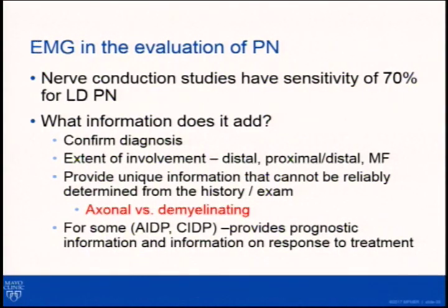It also tells us the extent of involvement. So is it just distal and length dependent, or is it proximal and distal? Is it more multifocal than we realize? And then it also provides unique information that we can't get from the history or the exam. So we can't tell by just evaluating someone if it's axonal or demyelinating. And then for some, we can even use it to follow with treatment. It gives us more prognostic information and tells us how well they're doing with their treatment as we reevaluate them ongoing.